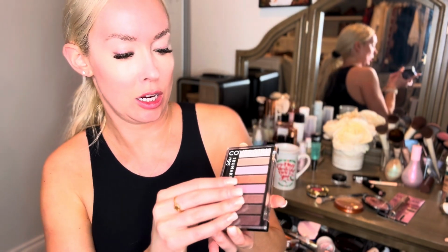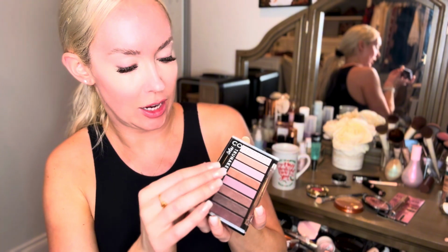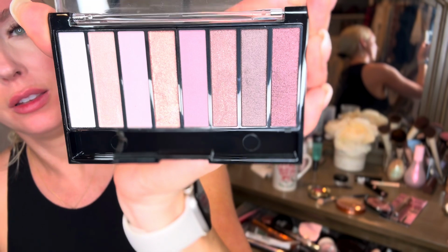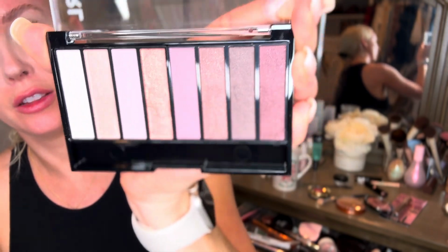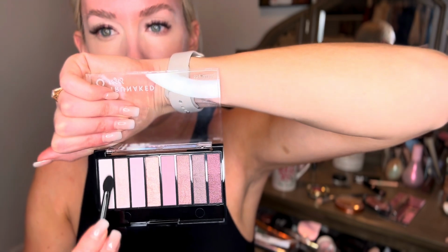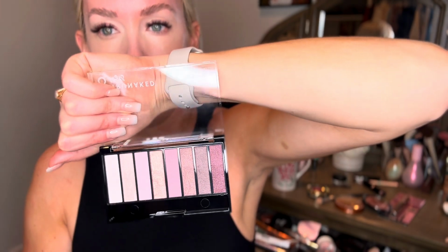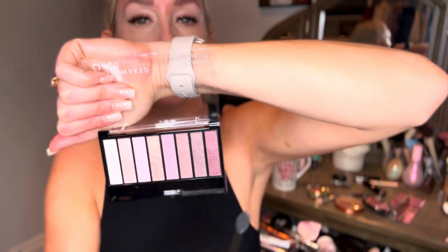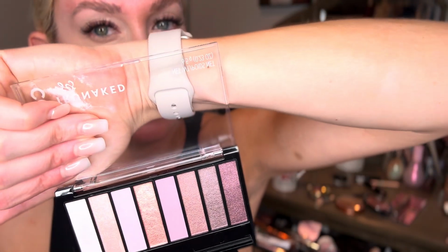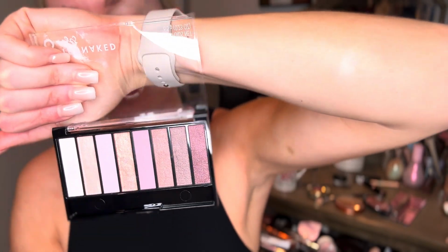How beautiful. This is the CoverGirl TruNaked Roses palette. And so in here, we have quite a few rosy shades. Honestly, these are beautiful. These are really pretty. The shimmers are in here. There's mattes in here. Okay. So this is the lightest shade. It is like a pearlescent white. And so that one is just going to be giving a tiny sheen. Not much. Okay.